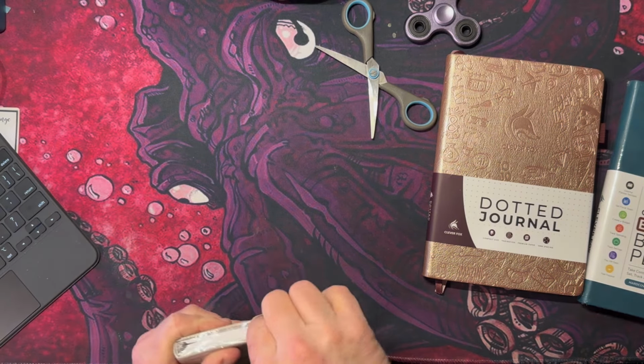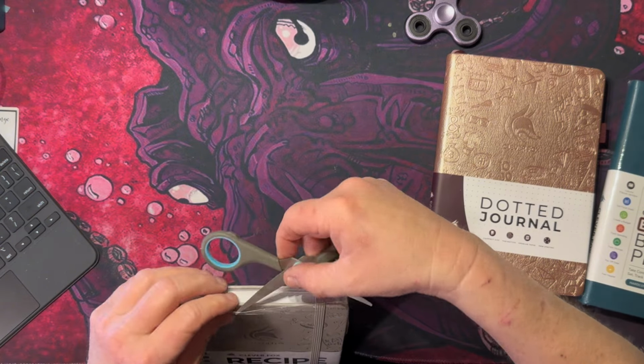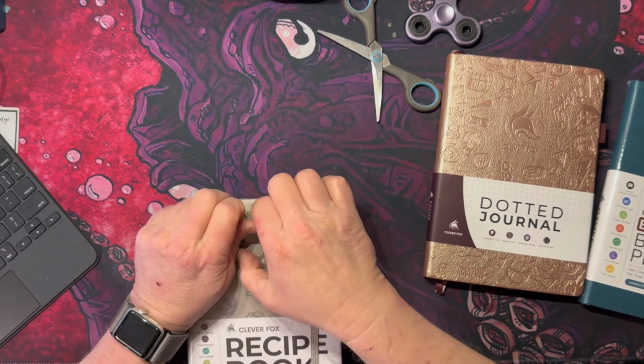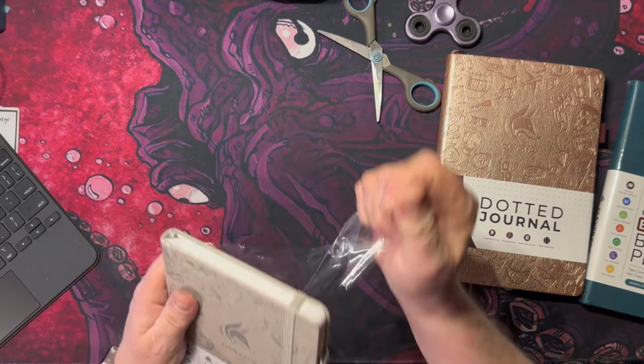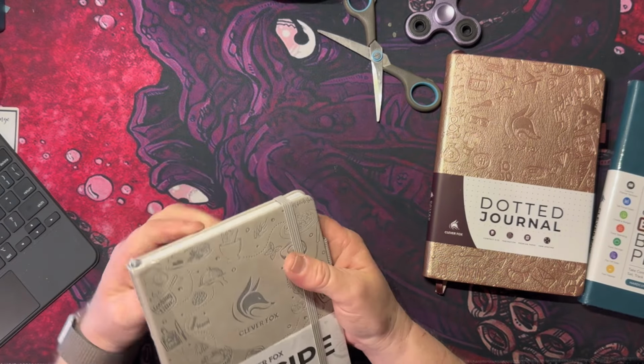And you need special opening tools like that. And again, this one, ooh, this one's like a suede. It's a soft cover.